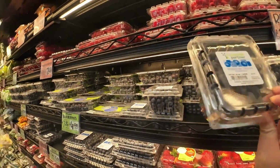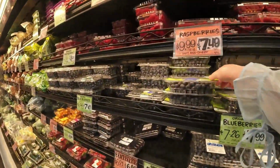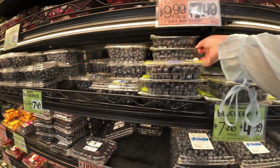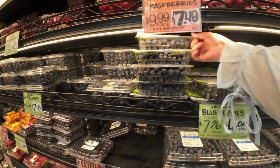Ever since I bought a fruit washing machine, which you can check out in my previous video, I've developed a liking for blueberries. I enjoy adding them to all kinds of fruit smoothies that I make. They taste so good.